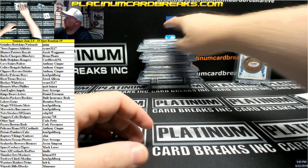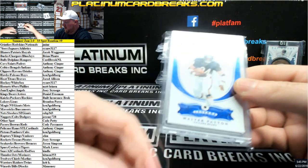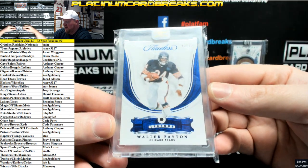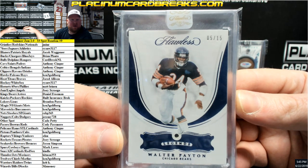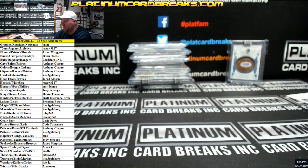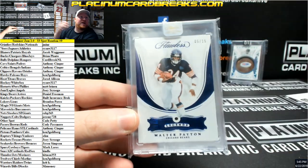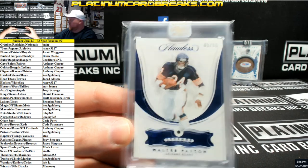All right, good luck, guys. Here we go. First up, we have a Flawless Legend Sapphire to 15, Walter Payton for the Bears. This one is 2018 Flawless Football. Walter Payton, Chicago Bears, is going to go to Mr. Freeman.